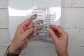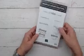So this is one that you can get. See, it's just a little photopolymer one. It's going to be really easy to line this up and use this. This is going to be in the online store. So that's the first one we're looking at in the online store.